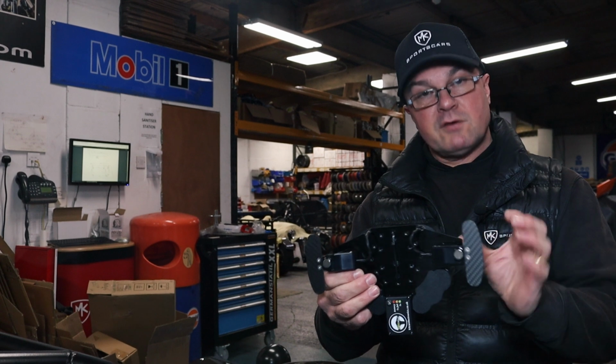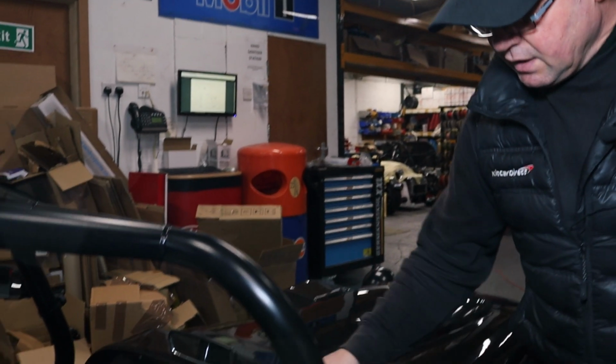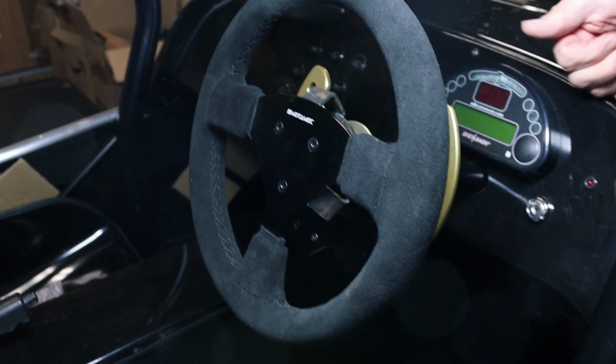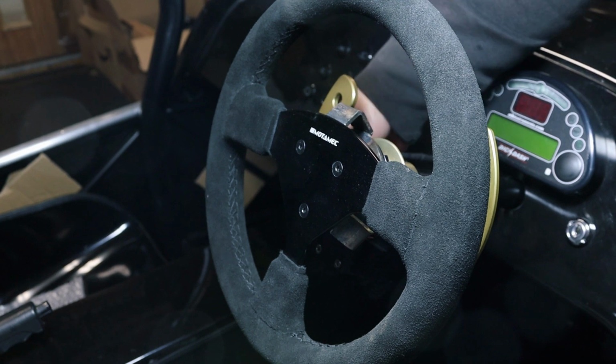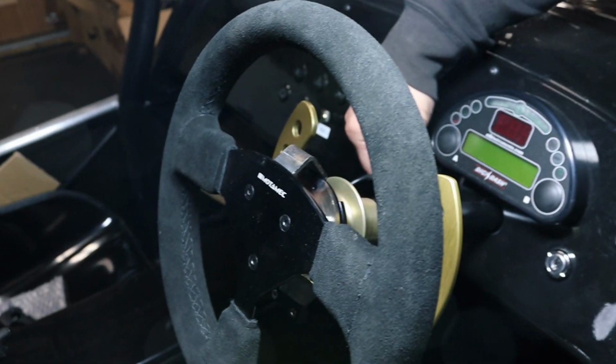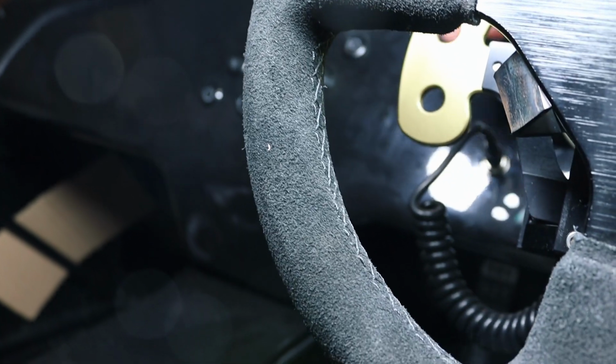Right, back on to the little paddle shift system we spoke about a second ago. Just wanted to show you the difference really. As you know, this is the standard go-to affair from Flat Shifter. A little billet one, which is perfectly adequate, but it does have the cord which has to attach all in the dashboard here.